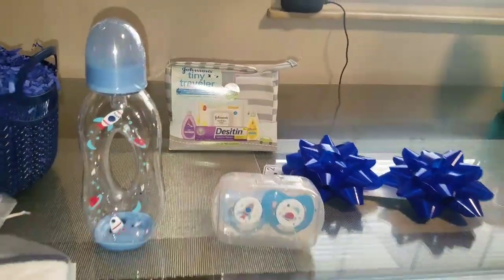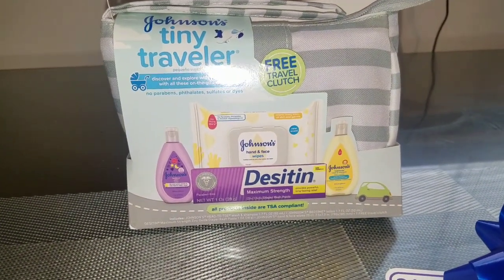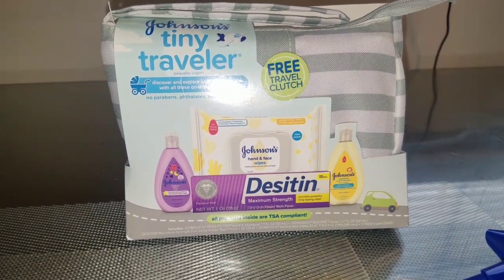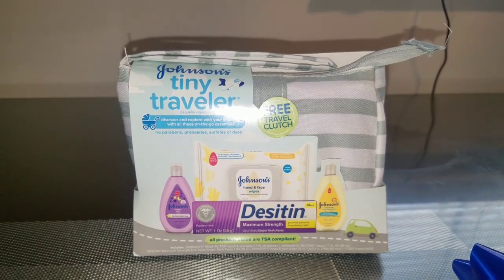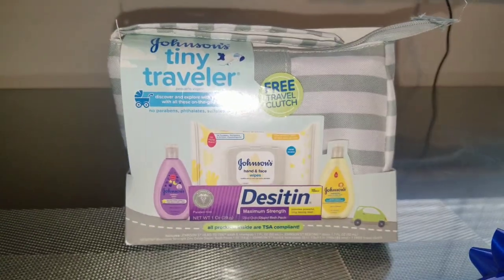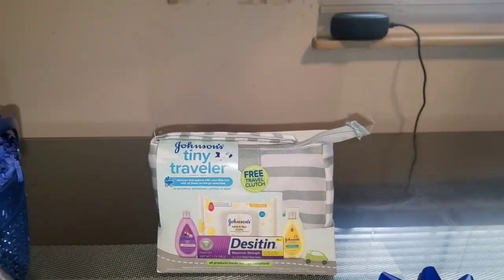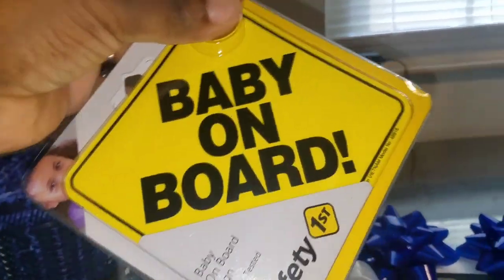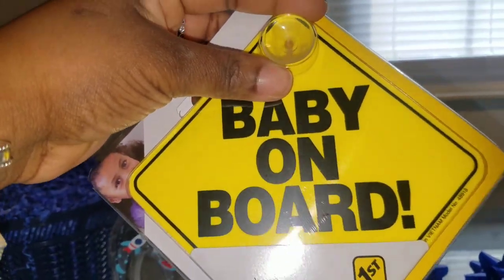And at Wally World, I picked up this tiny traveler set instead of going out and getting full-size bottles, because this is a mini basket. Well, it's not really mini. It's a nice size basket, but I think full-size bottles would have been a little bit too much for this basket. So I got a travel kit that was like $5 and 44 cents. And then I picked up this baby on board car sign from Walmart for $1.96.